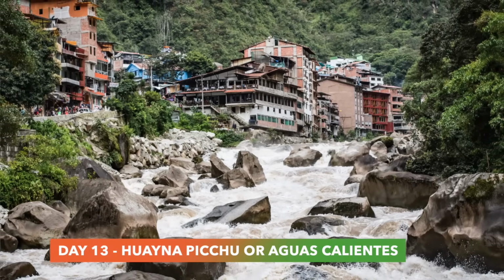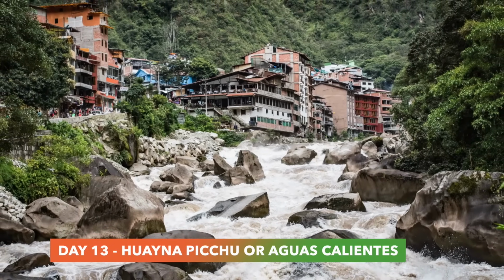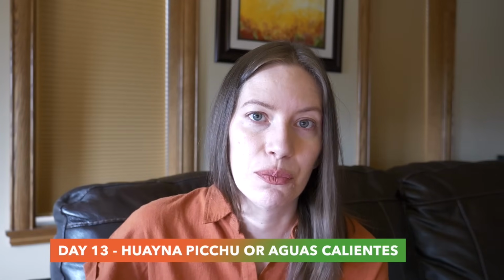There's plenty to see in Aguas Calientes. You can soak in the hot springs, you can visit the local market and shop for souvenirs. There's also a butterfly garden. So plenty of ways to stay busy if you don't feel like going back to Machu Picchu.